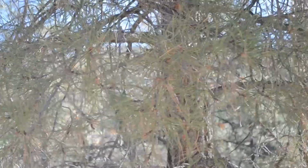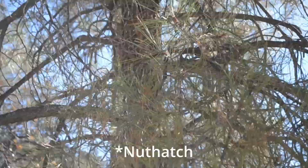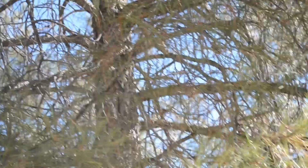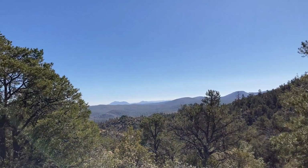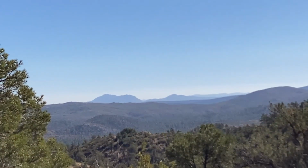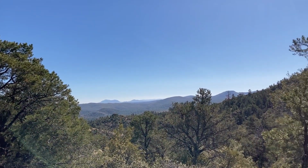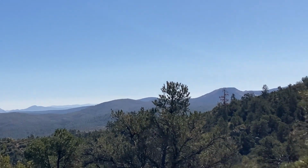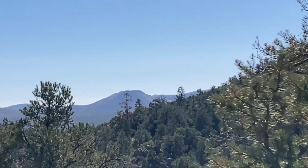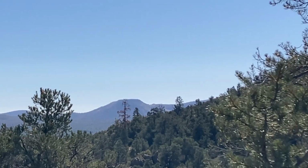Hello, little fella. Some kind of warbler or something, but it's woodpecking. Looking towards the southwest, I think that prominent one right there is Granite Mountain near Prescott. Bradshaws are probably further out that general direction. And I think that one right there is Denny Mountain on the other side of Camp Wood Road.